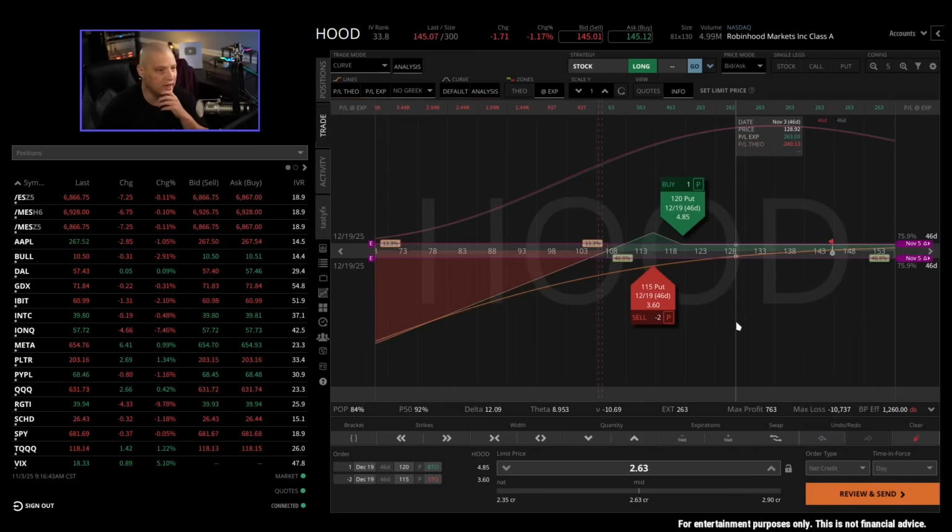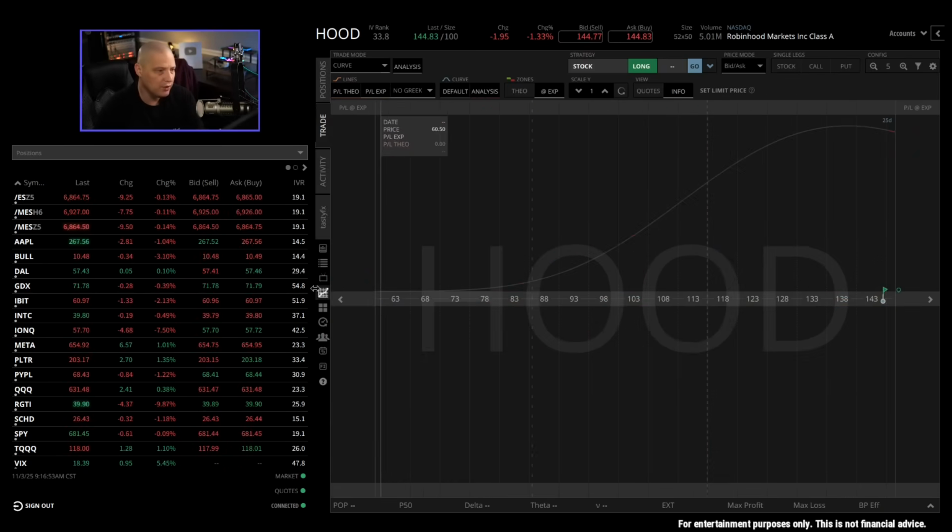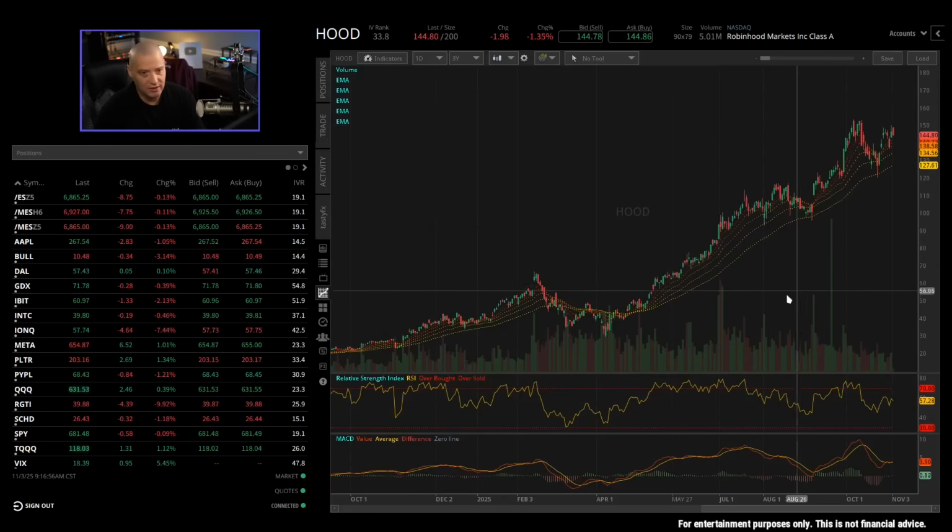And for me, the one naked short put that's a part of this put ratio spread, I mean, if HOOD crashed $50 on earnings, hell, I'll take shares. I'll buy 100 shares at $115 a share because that's a great price on what I think is a stock that still has a lot of room in the future to run to the upside.